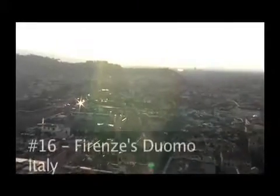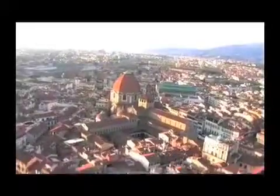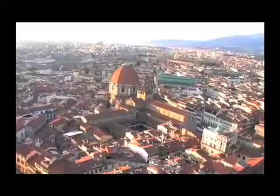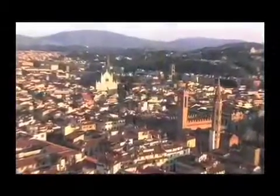You can climb the 414 steep and narrow stairs for spectacular views of Florence. Spread below you are all the city's landmarks, the Palazzo Vecchio, Santa Croce, the museums, and the many beautiful churches.